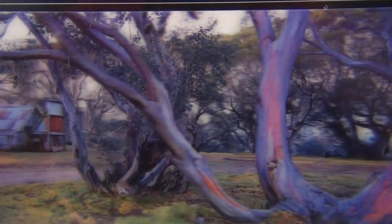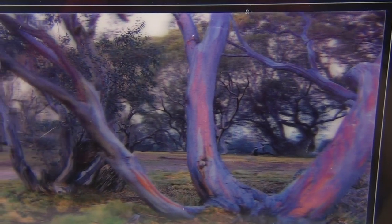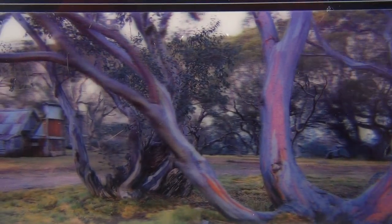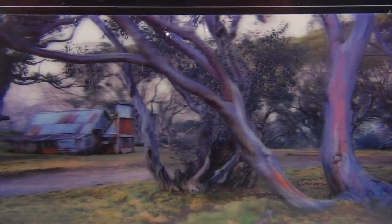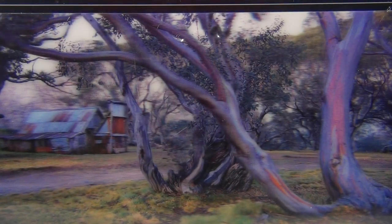One more look at this cool puzzle. It looks very dimensional there. Sliding it across. So there you go. If you love puzzles, you'll love this 3D puzzle.